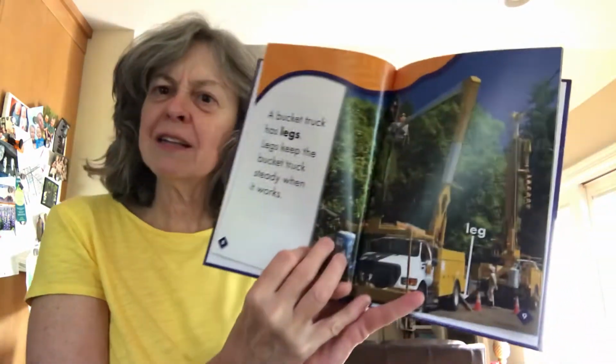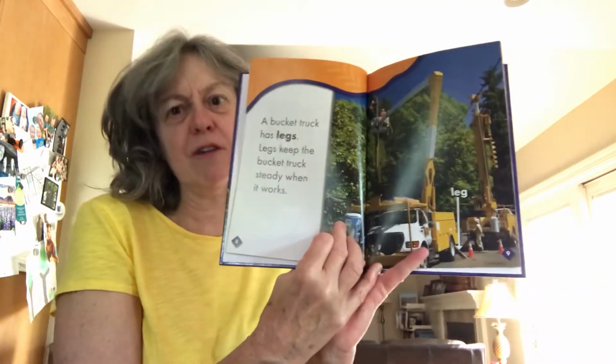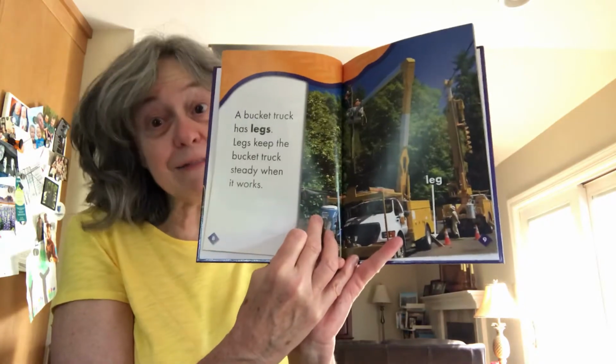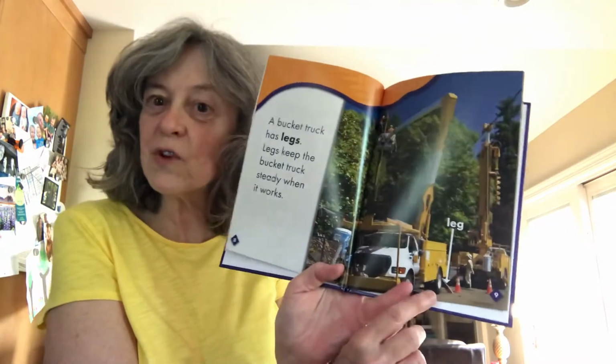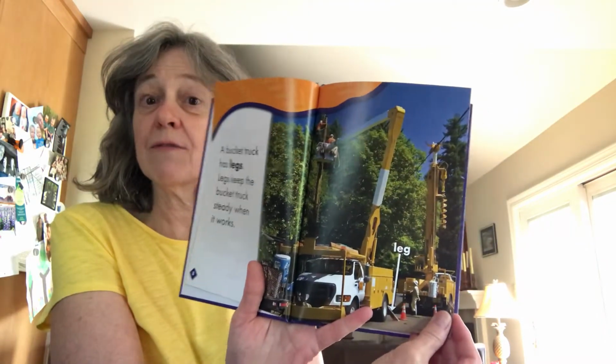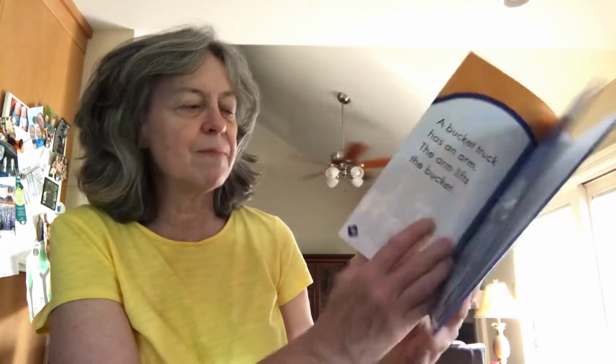A bucket truck has legs. That is very strange. Do we have legs? I did not know that trucks have legs. Legs are what keep the bucket truck steady when they work. Oh, there they are. Have you ever seen those in real life? I think I've seen them for some cranes, maybe. So a bucket truck has legs. Now it looks like they're still working on a telephone pole, or maybe.